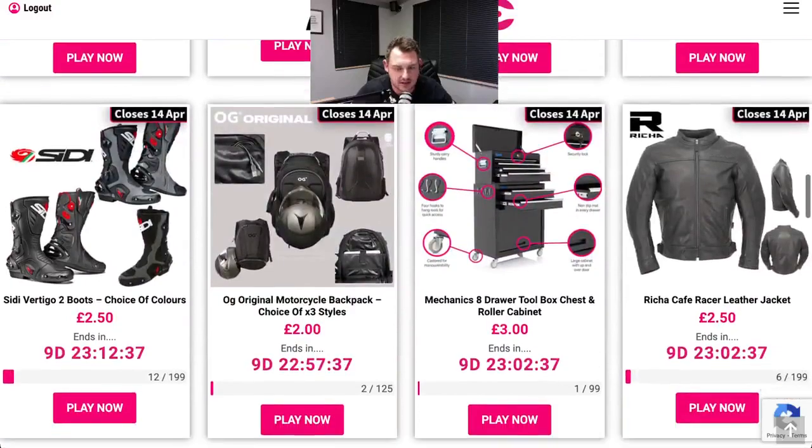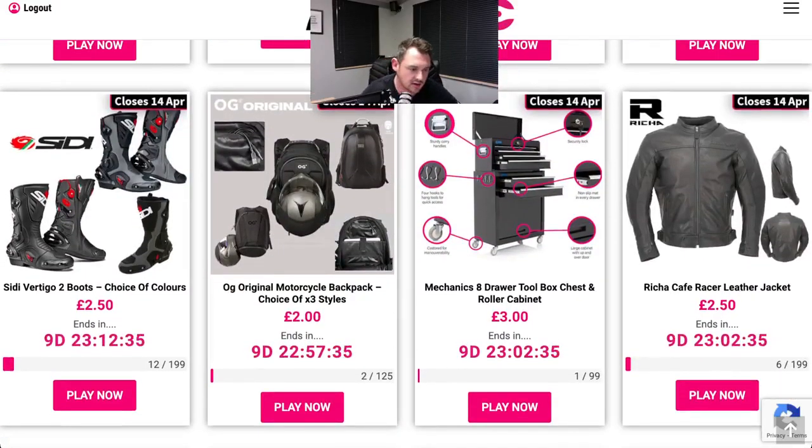Then we have the City Vertigo 2 boots. You guys devoured these last time, so we thought we'd have another go. Already 12 tickets sold out of 199. Be quick. Then a brand new prize for Apex 66, the OG original backpack. This is a motorcycle backpack. It's not a backpack that does motorcycle stuff. It's a motorcycle backpack. You can't fit a whole motorcycle in there, but you can fit pretty much everything else. It's got helmet clips, carriers, charging cables, pot spots, all sorts of stuff.